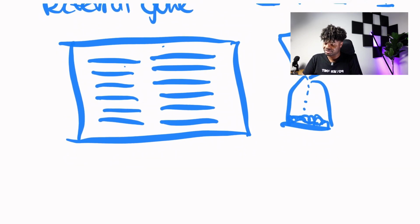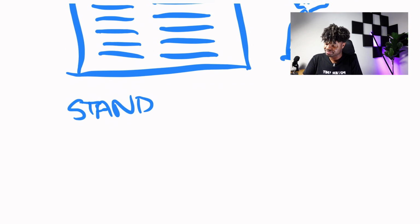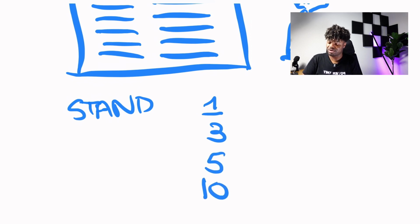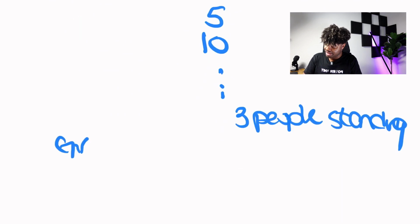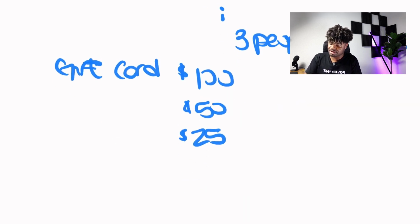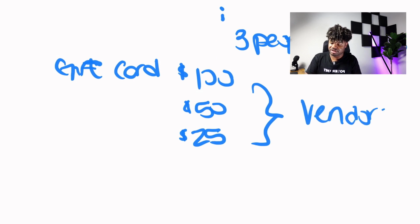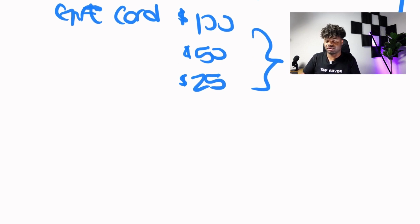It's really cool because everybody gets on their phones and starts looking up names and numbers, and then we make everybody stand up. We start by saying, if you have more than one person, stay standing. Then if you have more than 3 people, more than 5, more than 10, and we keep going up until there's only 3 people standing. Those 3 people win a gift card: $100, $50, and then $25. These gift cards are actually supplied by one of the vendors at the event. It doesn't come out of the income, so we wouldn't take it off on the profit and loss.